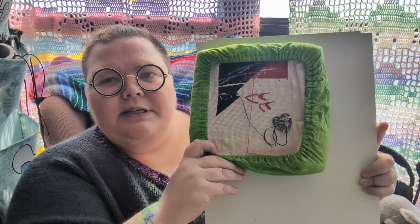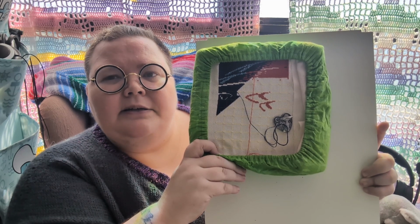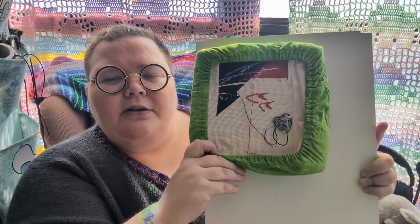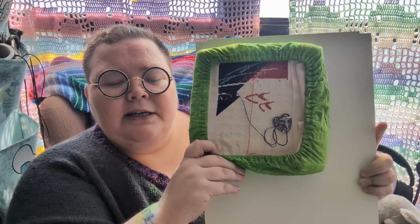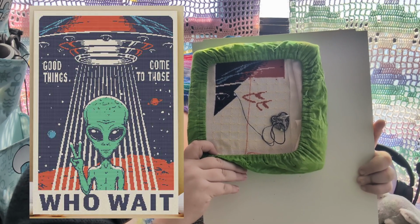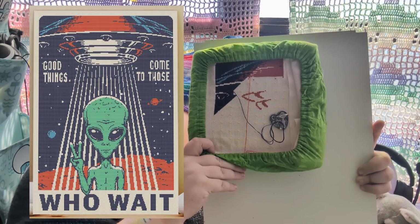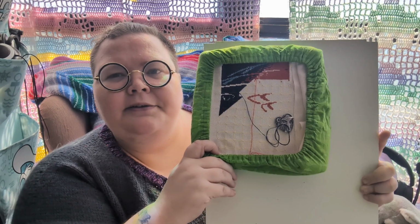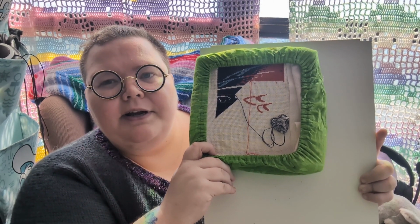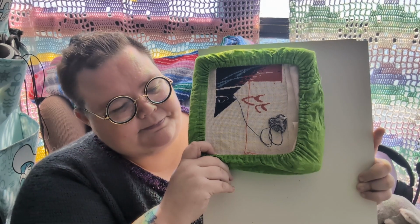So I am using an 18 count Ivory Zweigart, and I am doing DMC 2/1, all the called for threads. It's only 4 colors, which is amazing. She gets a lot of detail out of only 4 colors, and then using the ivory as the 5th color, basically. So this has been so much fun. Sorry for the hanging threads, but I wasn't super prepared with this one.